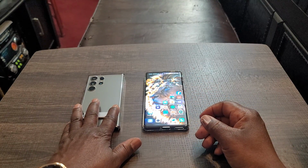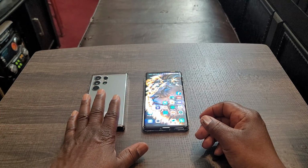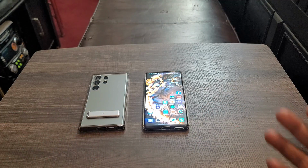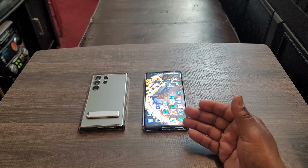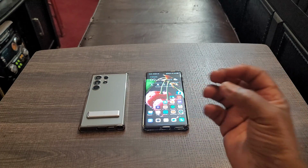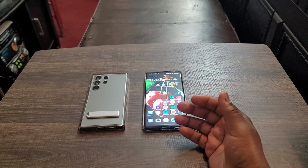Don't get me wrong. I love the S23 Ultra. I do. This is my main phone. This is where my main number is in. This is my secondary phone. But phones that I actually enjoy using, this is my favorite phone that I enjoy using because the battery life is so great. The biometrics is flawless. The performance is buttery smooth.